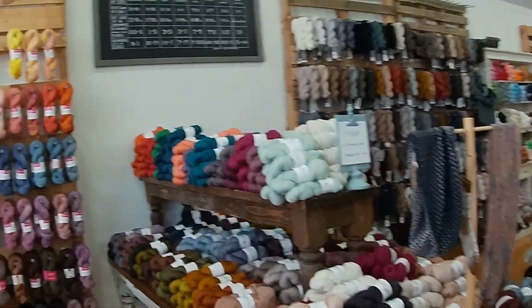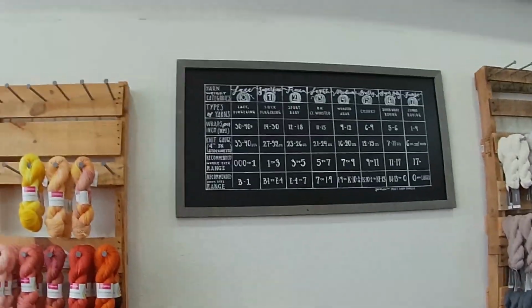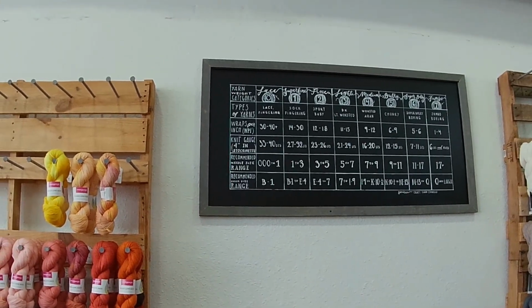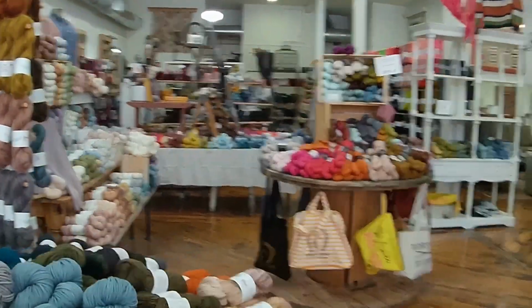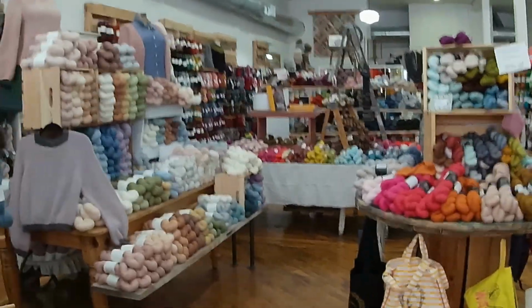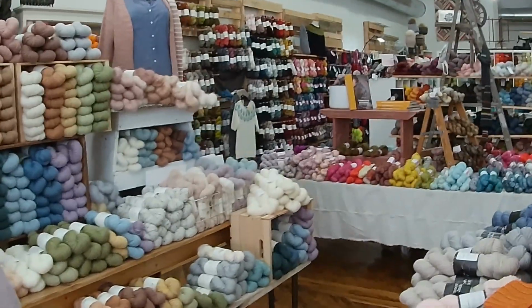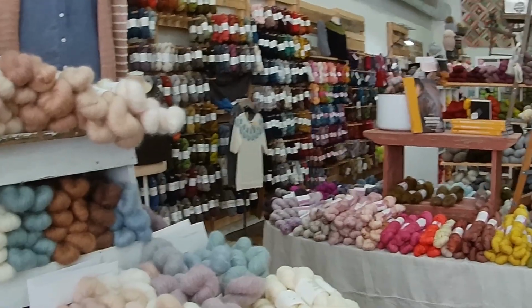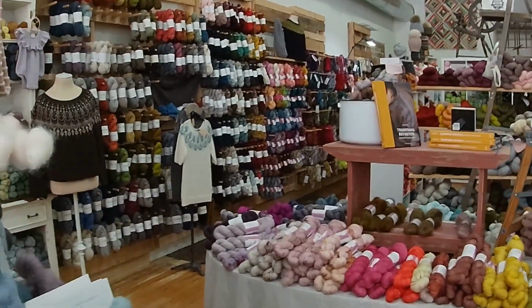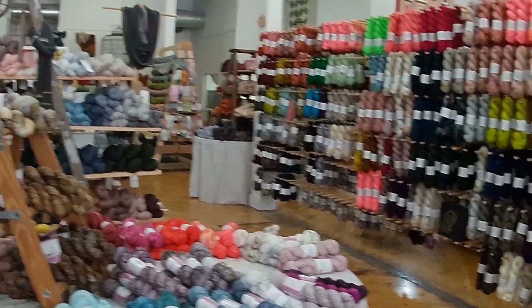And up on that wall, I took a picture of this a few years ago, and I refer back to it all the time. Basically it gives you all sorts of information on the different weights of yarn, and it's great to have. Ginger offers her favorite yarns and notions, and you can really tell that she really likes all the things that are in here, as well as her employees, which, believe it or not, there were quite a few people in there. I'm just trying not to get everyone in.